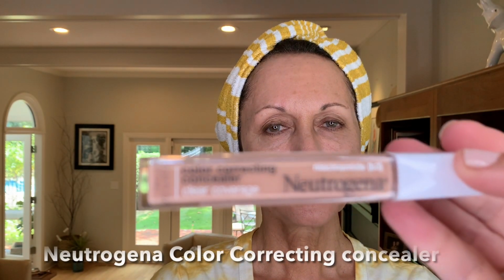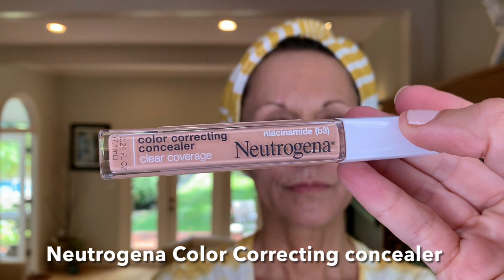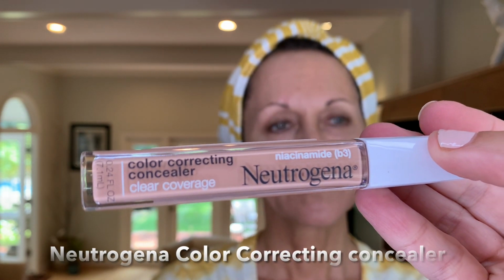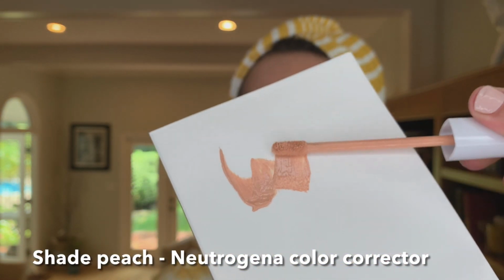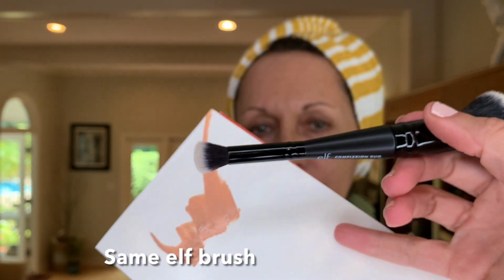Okay, this was a fun find. This one is Neutrogena, and it's a color corrector, which I'm like, are you kidding me? I didn't know they made this. They have a color corrector that's almost the same color as the really expensive $40 color corrector from Armani. So let's look at the color. It's a little bit orangey, peachy, so that's a great color corrector. And I'm going in with the other side of the e.l.f. brush.